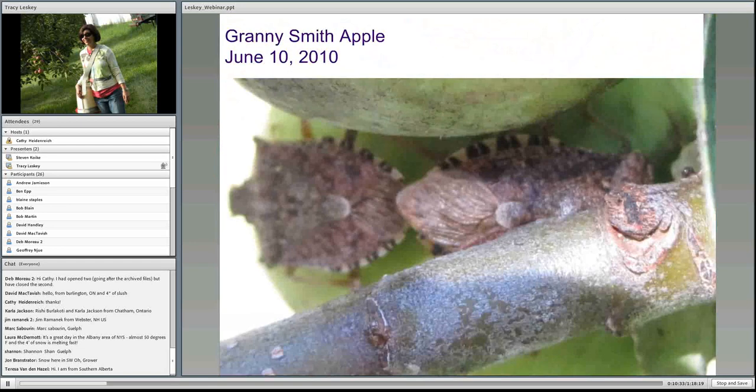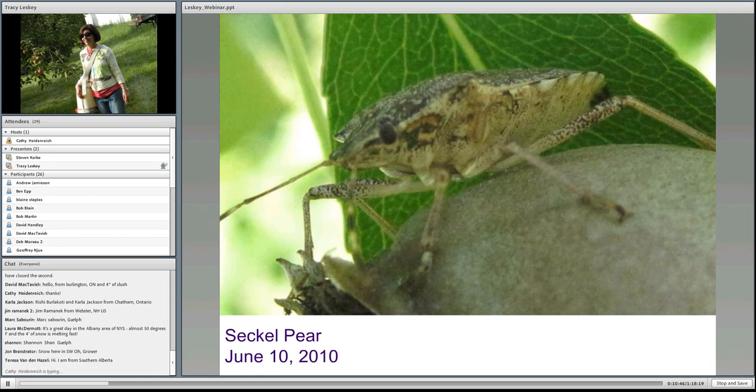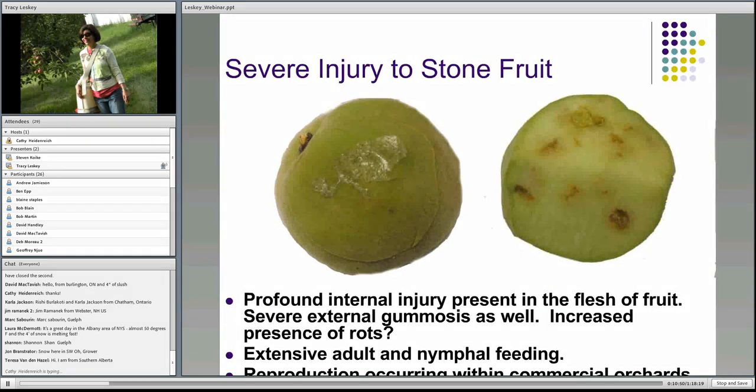Granny Smith apple on June 10th. And Seckel pear also on June 10th. And so you're starting to get an idea of the number of different hosts this insect will feed upon. Again, we were hoping that cover sprays would be controlling this insect, but indeed that was not the case. So by late June, we were starting to see the first evidence of this early season activity in commercial orchards. And in this case, it was very specific to stone fruit.